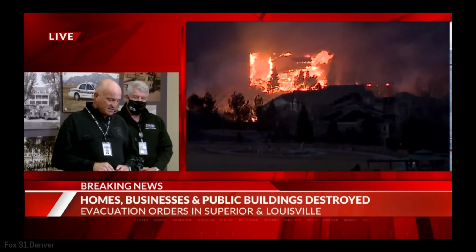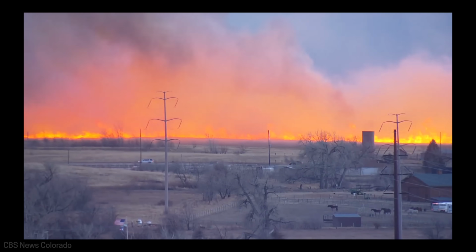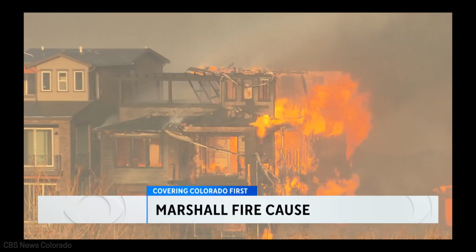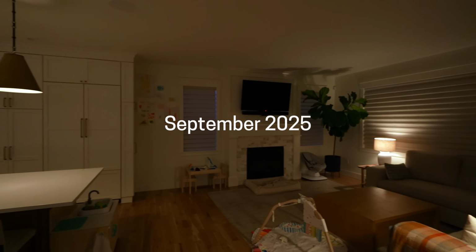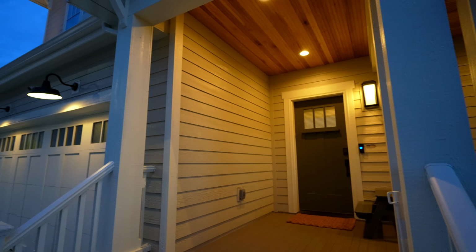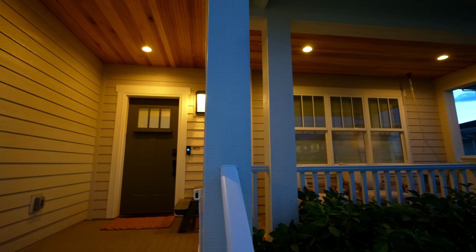A harrowing day in Boulder County with 2 significant fires, fueled by dry conditions and very high winds. Yeah, so about 4 years ago, the Marshall Fire burned about 1,000 homes in our area, including ours, and every house in our neighborhood. More than 1,000 homes were destroyed and 2 people died, many people still rebuilding. And kind of a silver lining was that I had always wanted my dad, who is an architect, to build me a house. And we spent about a year designing it and built a lot of things kind of from scratch to be smart home capable.